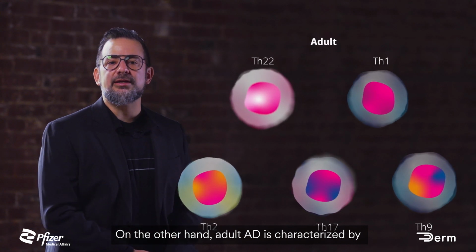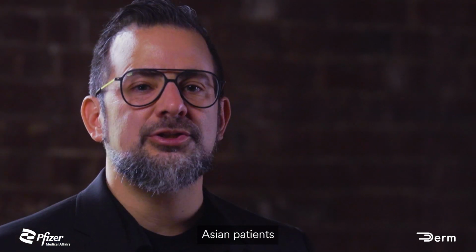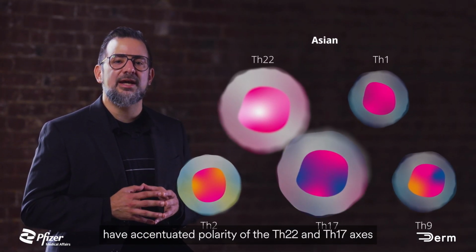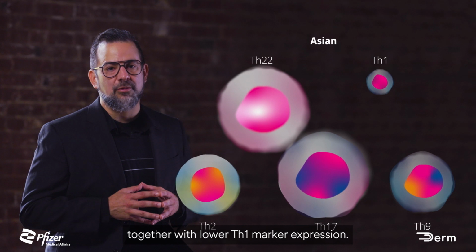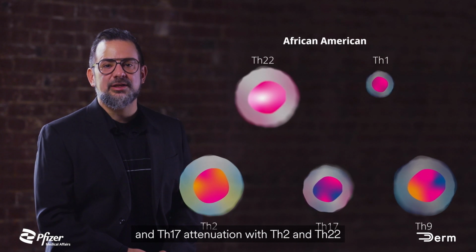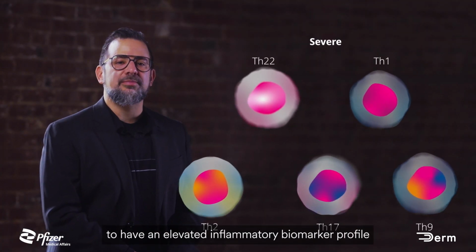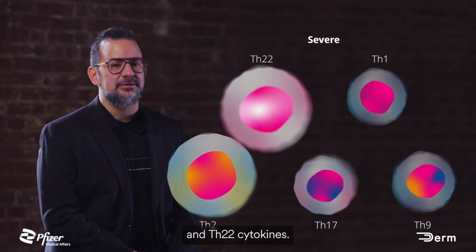On the other hand, adult AD is characterized by Th22, Th17, and Th1 activation. Asian patients with AD, including Japanese, Korean, and Chinese patients, have accentuated polarity of the Th22 and Th17 axes compared with European American patients, together with lower Th1 marker expression. African American patients instead exhibit Th1 and Th17 attenuation with Th2 and Th22 immune skewing. Patients with more severe AD appear to have an elevated inflammatory biomarker profile with a marked increase in circulating Th2 and Th22 cytokines.